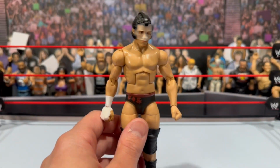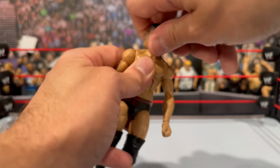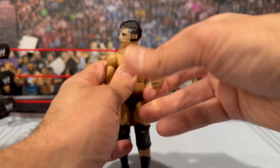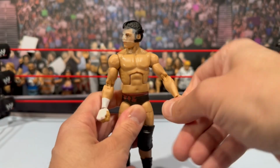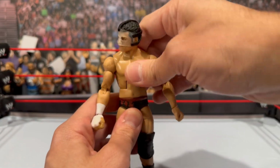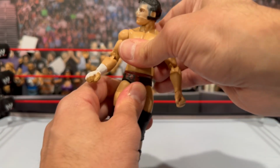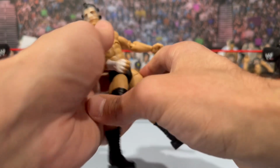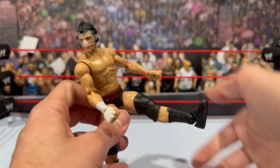If you guys want to go through some quick articulation, the head will fully rotate. The arm will go fully round. Also hinges in and out. You have the bicep cut, double jointed pinless elbows. Hands do hinge and rotate pretty good. Good articulation at the ab crunch. Waist is pretty smooth. Legs kick out, no problems. Maybe going back a little bit, but definitely not as stiff as the Miz.